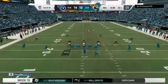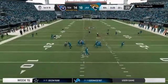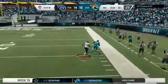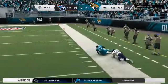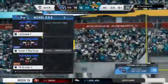Jaguars come to the line to start their next drive. 1 possession game. Time very much a factor. How does the offense handle this situation? And that's caught inside the 30. And they're going to have this all the way down deep into Tennessee territory.